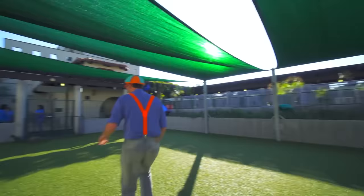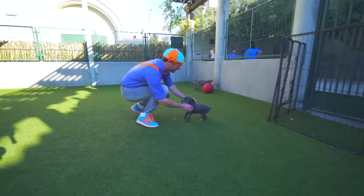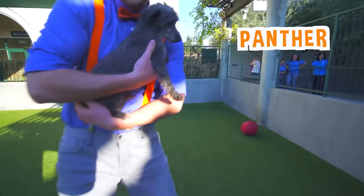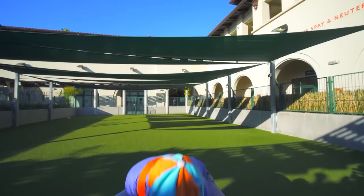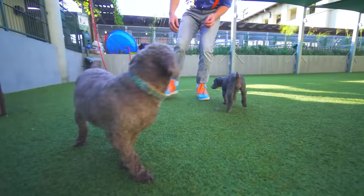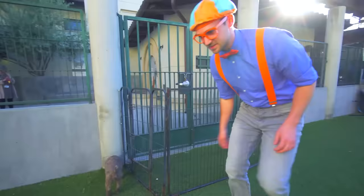Okay, now let's play with Pierre and Panther. There they are. See, this right here is Panther. Hello, Panther. So cute and so soft. Hello. See? Oh, so cute. Okay, you wanna go say hello to Pierre? Hey! Oh, hey! Oh, hi! Oh, I wonder if they're siblings. I don't know. But they look so similar.